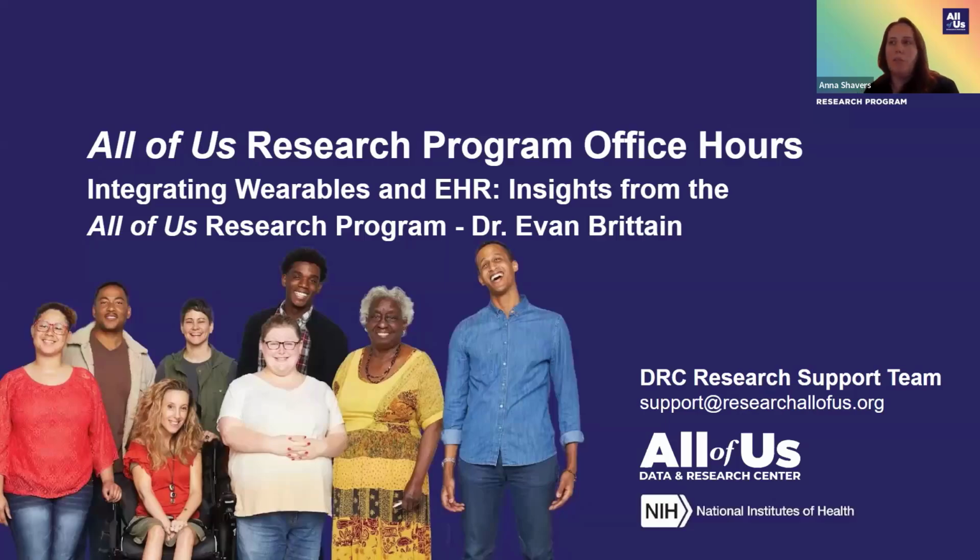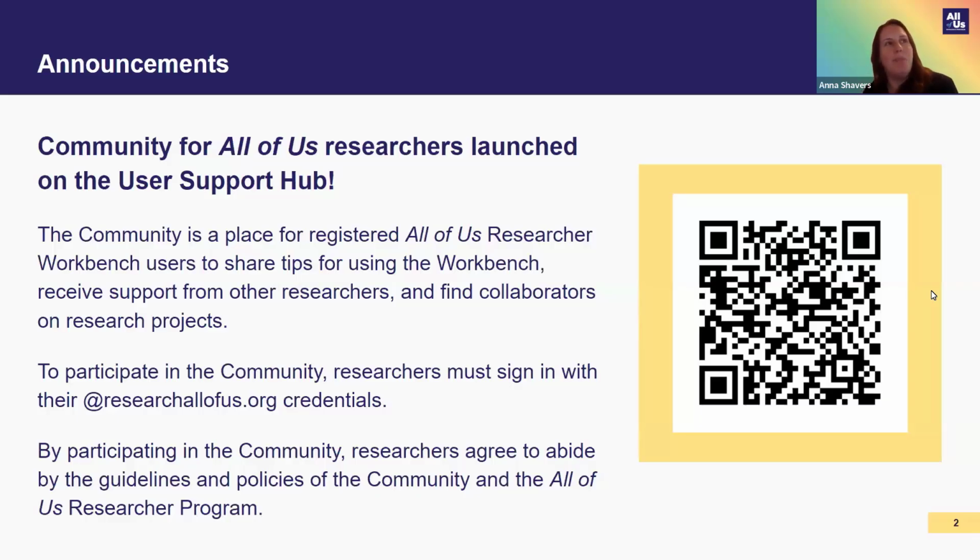And then I do have one quick announcement about a new feature launched to the User Support Hub. We recently launched earlier this week a community for all of us researchers on the User Support Hub. Really, this is a place where you can share tips for using the Workbench, work with other researchers, find collaborators on research projects.